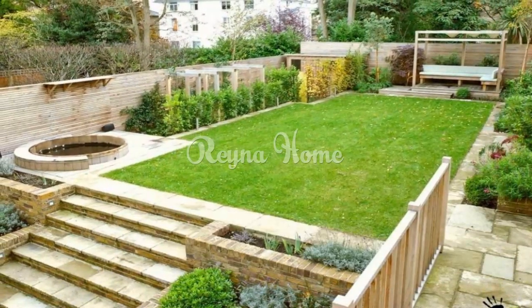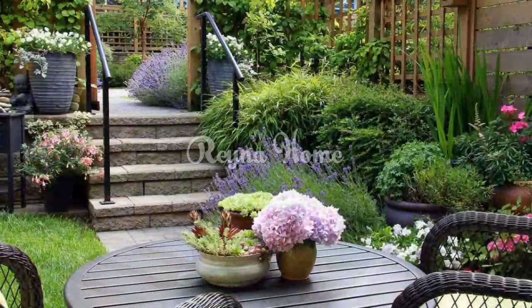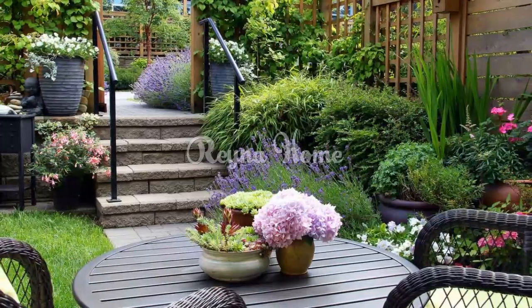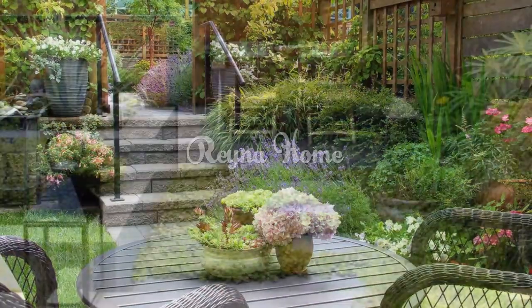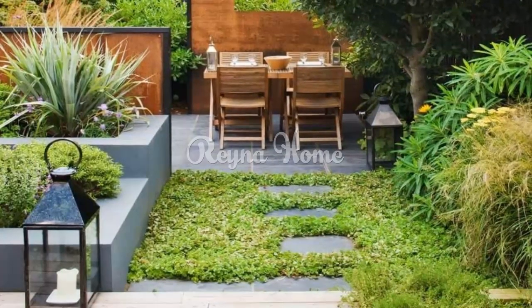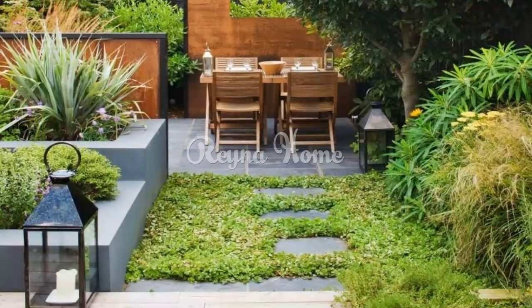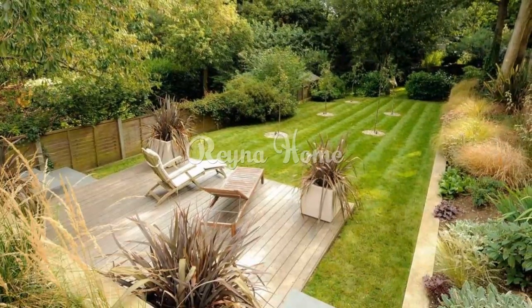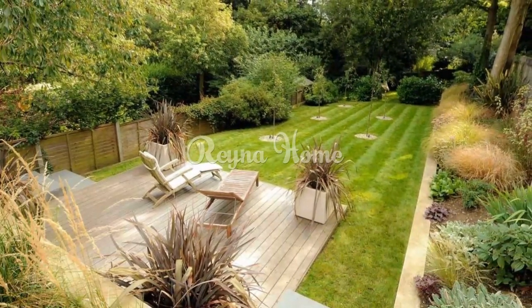But having a long and narrow garden does not mean you have to compromise on style, functionality, or beauty. You can still create a stunning outdoor space that suits your needs and preferences. Long and narrow gardens can be challenging to design and decorate, but with some clever tricks and tips, you can turn them into attractive and inviting spaces.